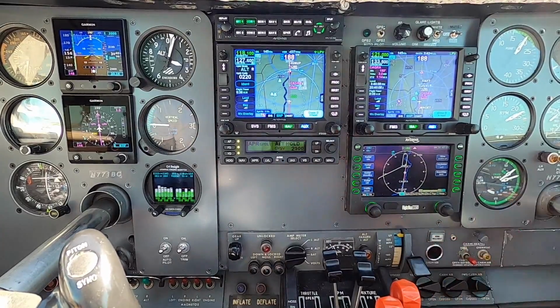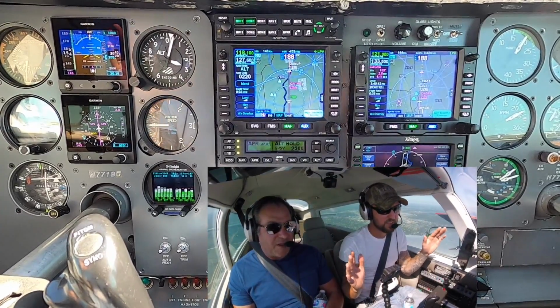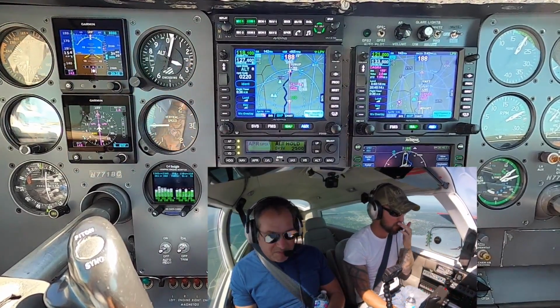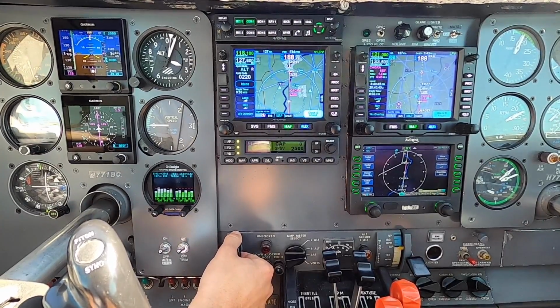All right, flaps coming in. Feel that? I felt nothing. Yeah, that's awesome. The side doesn't move. And before landing, alternate air, closed.